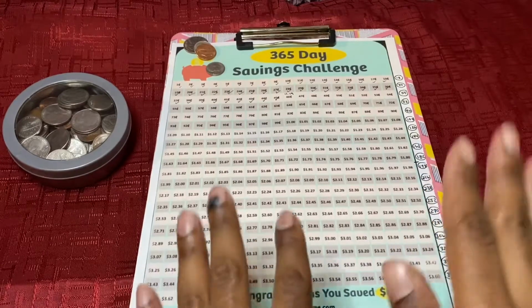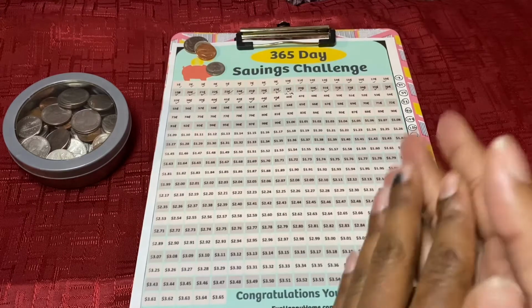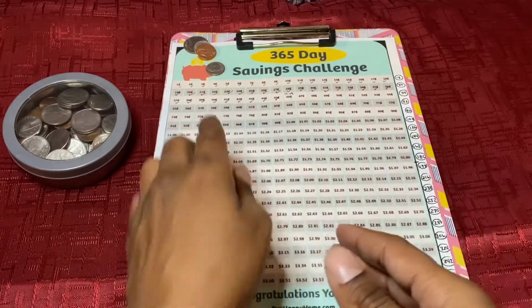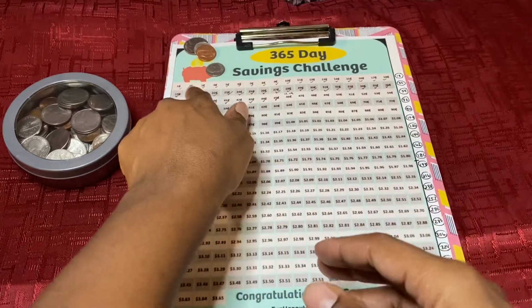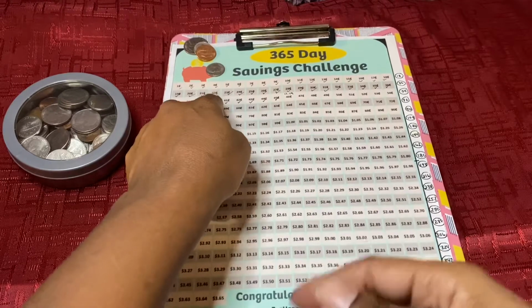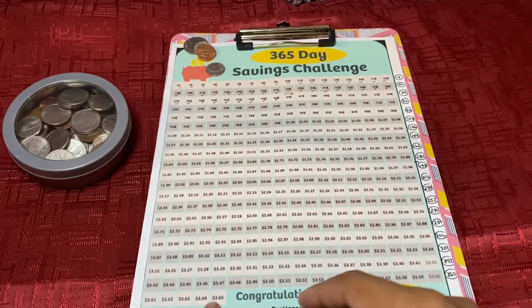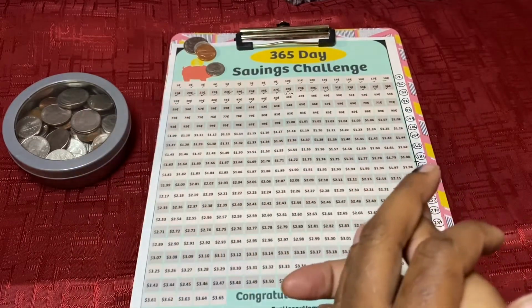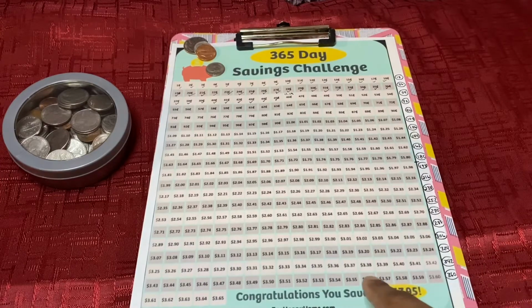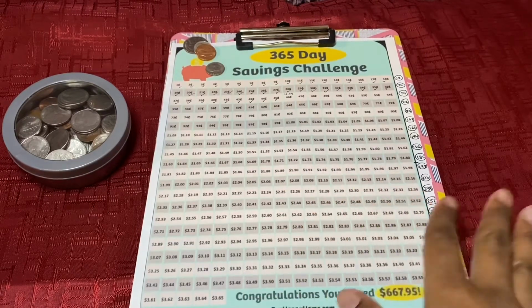Okay, with this particular savings challenge, you're going to add money according to the day. When you first start off, you're going to start off with 1 penny. And then on day 2, you're going to add 2 pennies. Day 3, you're going to add 3 pennies. Day 4, you're going to add 4 pennies. And so on the 365th day, you should add $3.65 into your deposit, your bank, or whatever it is that you're putting the money into. And at the 365-day mark, you should have $667.95.